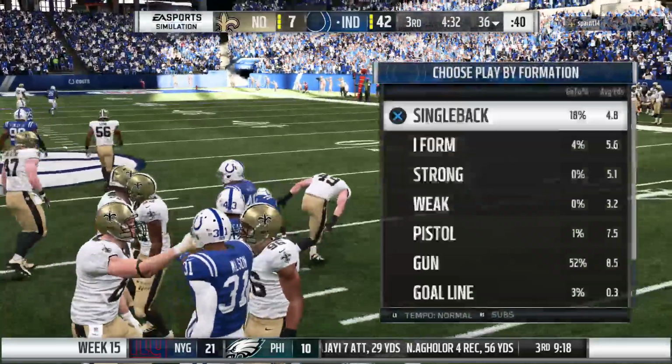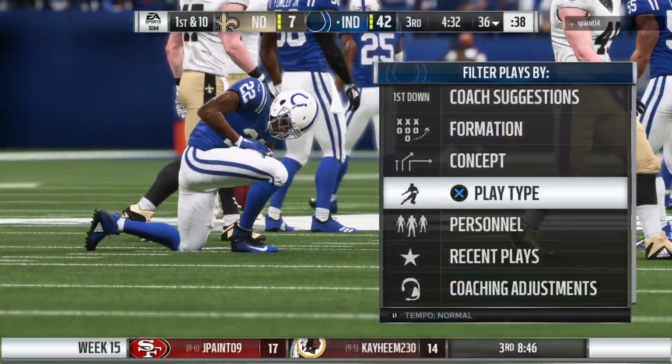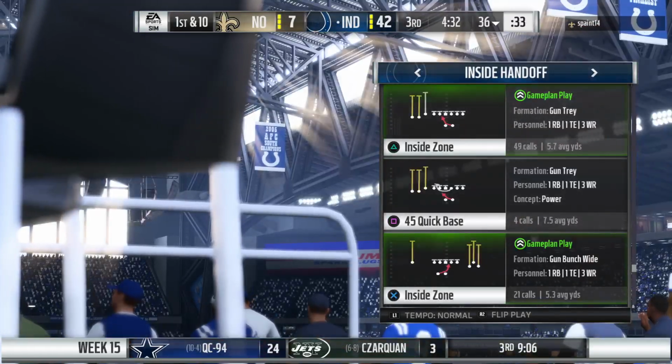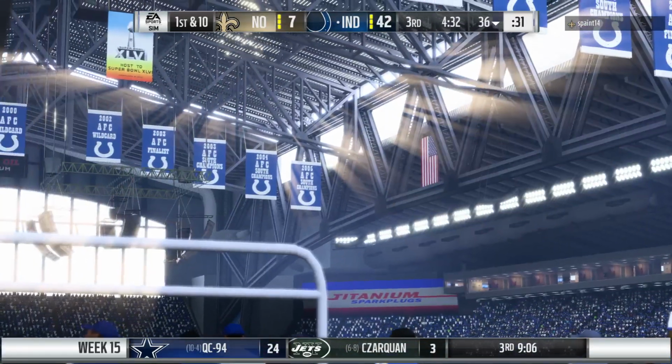A very good return that time. 18 yards. And possession will switch hands, 1st and 10. And the Colts coming out now. And last time out, another touchdown.